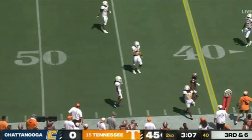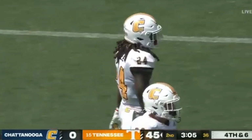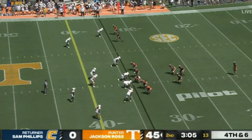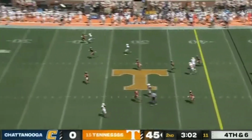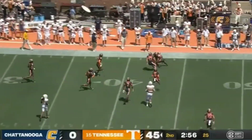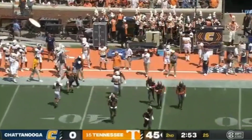Stepping in front of the football is Josh Battle, as McCoy would have had a first down. Good play by Battle. And the Vols will punt for the first time. Jackson Ross, all-SEC freshman last year, is going to use his right foot this time. Takes a Mocs bounce on Ross on his first punt of the season. Only 24 yards.